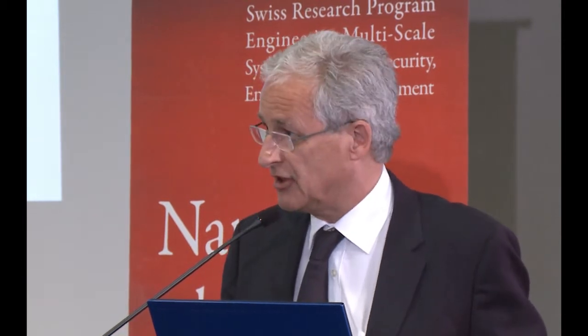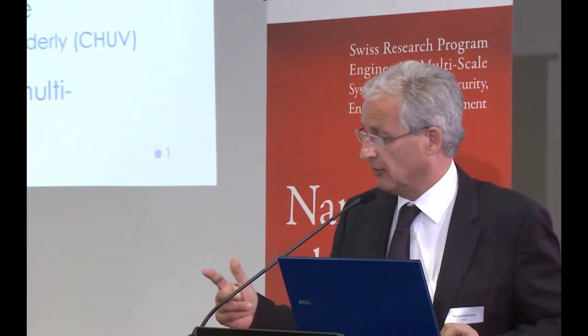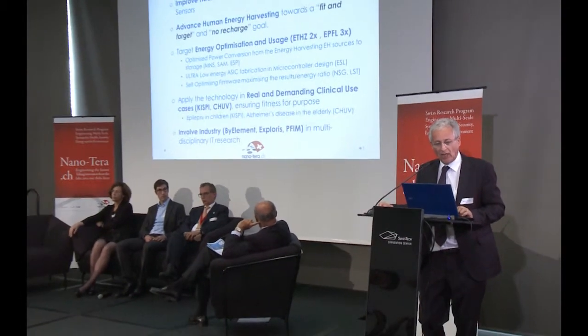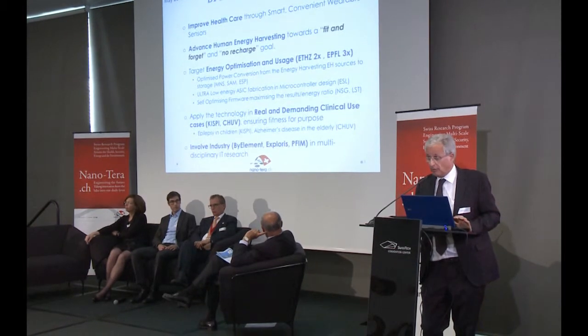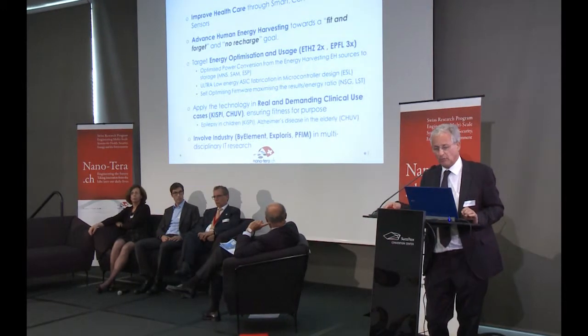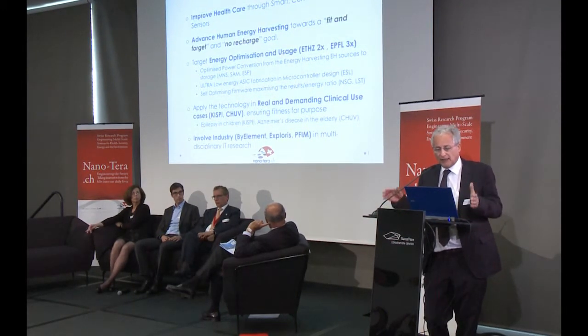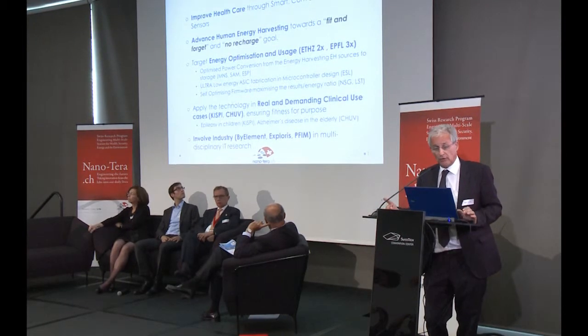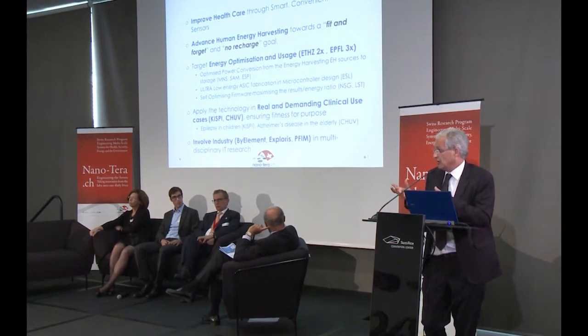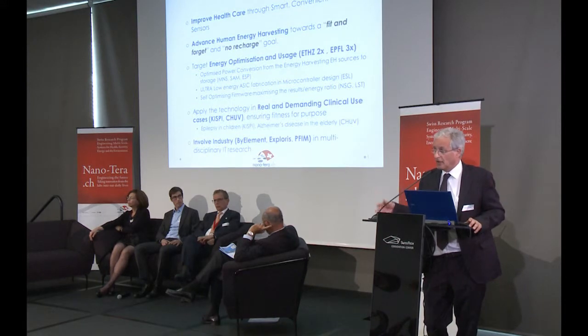That means we would like to optimize the power consumption from the energy harvesting sources to the storage. That means it's made by Professor Yerold, by Danny Briand, and by our laboratory for power management. We have also the ultra-low power energy ASICs fabrication for microcontrollers in charge of from Embedded System Laboratory in Lausanne. And finally, we have also to optimize all the firmware for our application in order to maximize all the results, and the results divided by energy, this ratio, which is quite important, in charge from the laboratories at ETH Zurich from the Terra part.